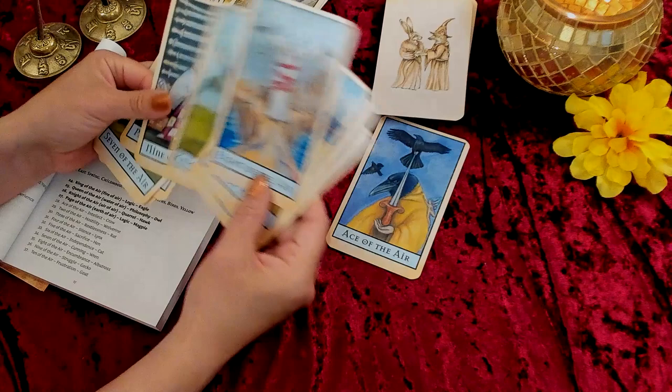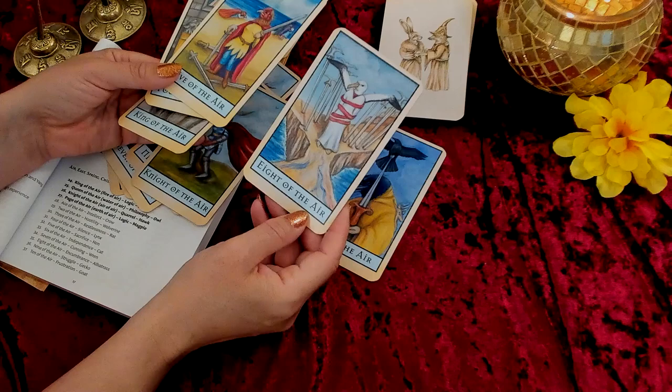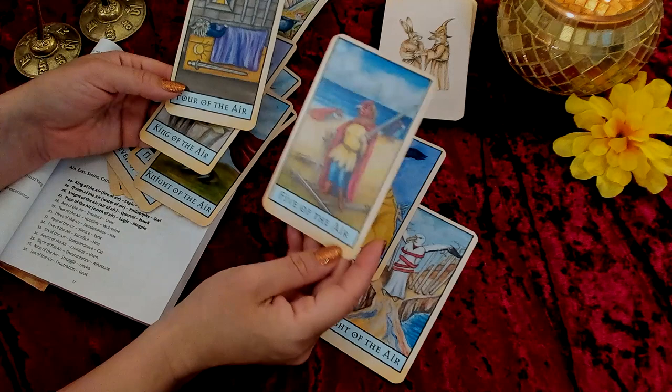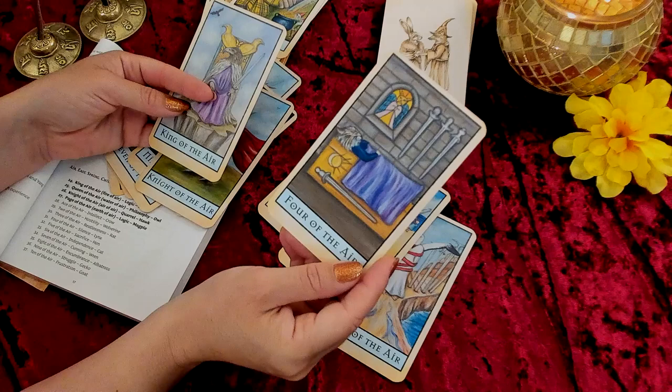Oh, where is it? Oh my goodness. Okay, well, whatever. We're just going to try to get them in order. Okay, so the eight is an albatross. The five of air is a hen. That is so cute. And the four of air is a lynx.